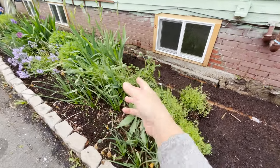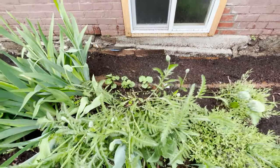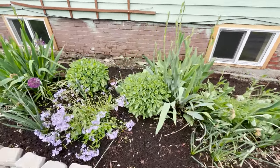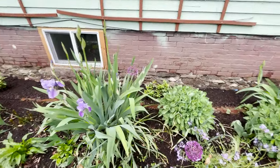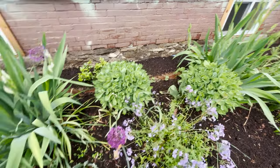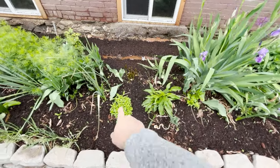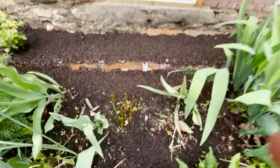Next to that, I have my poppies, which are just about ready to pop. Behind that, I've added in some hollyhock. These iris are about to bloom their heads off. My sedum, phlox, more beautiful iris. Here's my little generous gardener. I've got some more hollyhock back here. Some versions of rudbeckia, coneflower. This is a dianthus. My hibiscus is coming in.